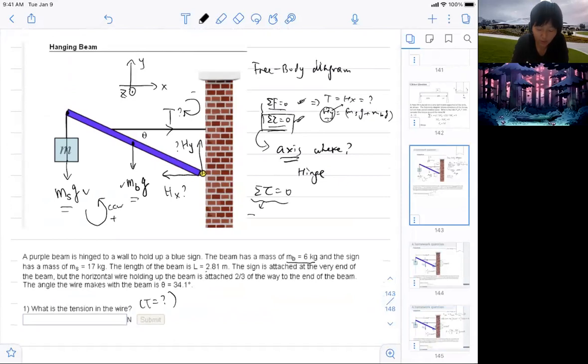So here would be the torque from mg plus the torque from another mg minus the torque from the tension. Here are only the magnitudes, since I've already taken care of the signs. The next step is you're going to use R times F to calculate each one of them, and you want to use the perpendicular component of R. This is the first radius, this is the second radius, this is the third radius. They're all at a different radius.